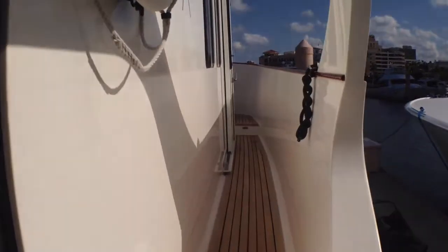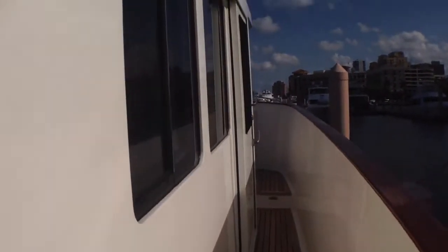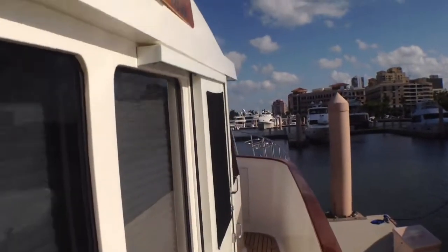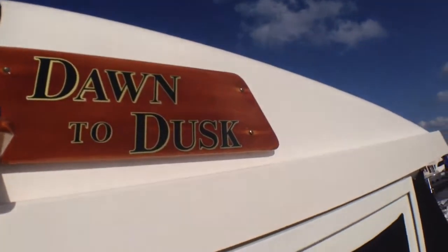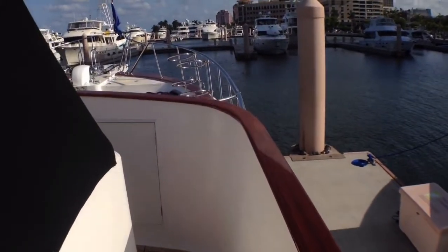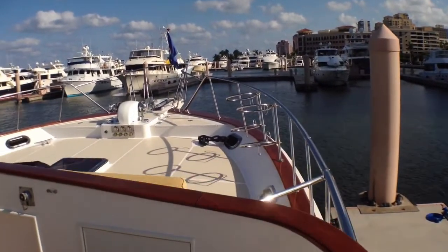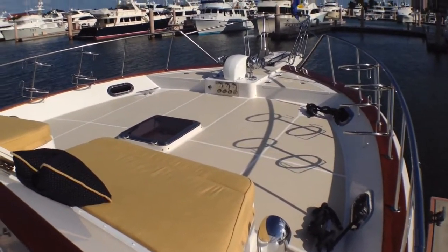It's teak all the way up forwards, up until you get to the very forward area of the bow and that working area where the anchor equipment is. All of the varnish, the teak capping rails and the trim pieces here have all been sanded down and revarnished multiple times. They're consistently maintained by the captain on board, as is all of the paintwork, and she really shows for that extra care and attention.